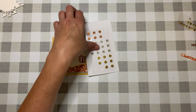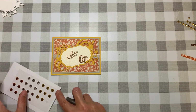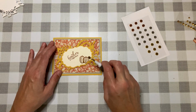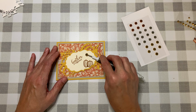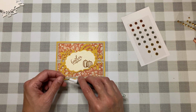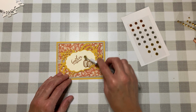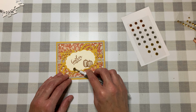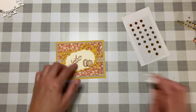Ooh, to me, this kind of looks like a mini sunflower. I hate the fact that the light I have up above just reflects so strong. So do we want it here? Maybe there, here. I wish I could hear you guys. You tend to have better ideas with this stuff. I don't know. I'm gonna just place it there.